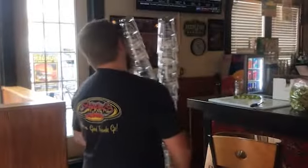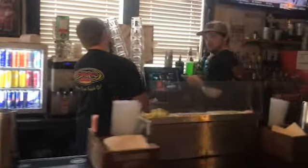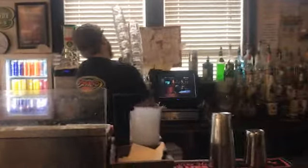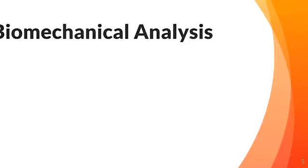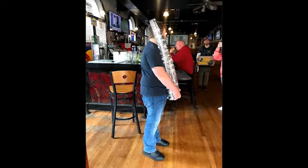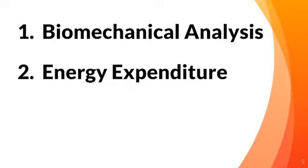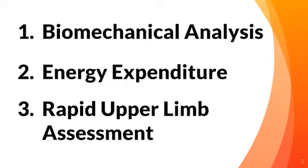The specific task we will focus on is the collection of empty cups around the restaurant. When empty cups accumulate around the bar, servers collect them, holding up to 30 glasses at a time. In analyzing this task, we conducted a biomechanical analysis of John if he were to carry a stack of 15 cups and a stack of 30 cups. We also took a look at the energy expenditure and conducted a rapid upper limb assessment.